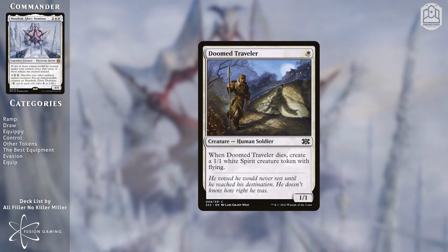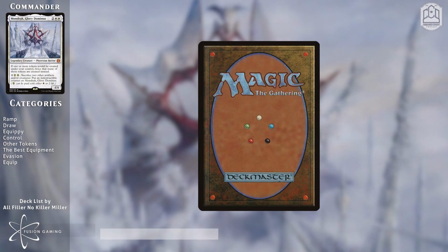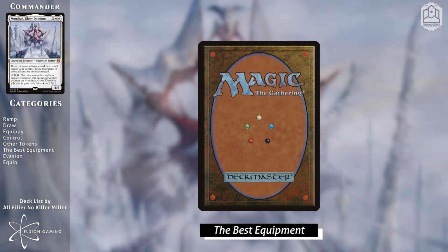We are playing what T. Coates, or what all killer no filler Miller is saying, one of T. Coates' favorite cards in the whole world. Oh. Yeah. The best equipment. Do you think what you're saying is we're going to actually move to the equipment? For like a second. Like 1 second. Sure. But we're going to talk about one equipment, and one equipment only for right now. The best equipment.